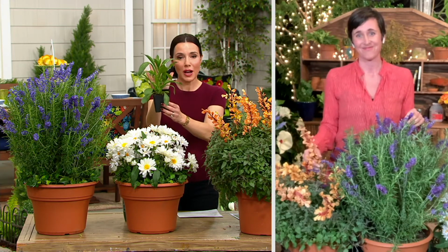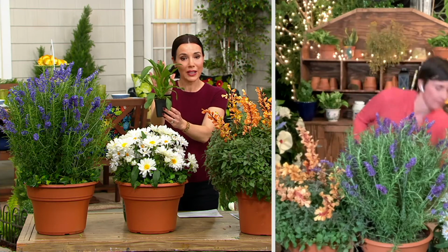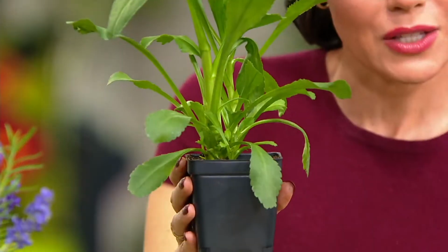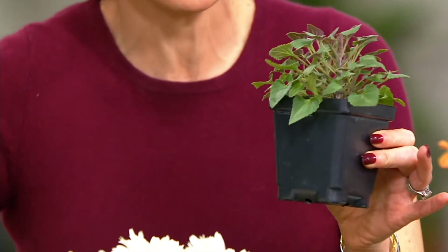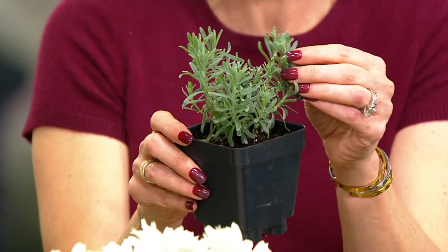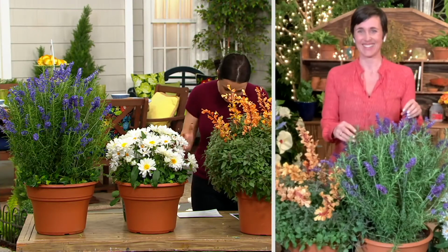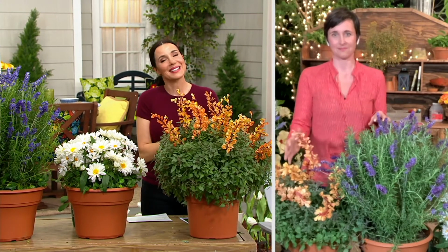Okay, so I just want to show you, if you get the white Shasta daisies, here's what you're going to get. You're going to get 3 plants that look like this, or you will get 3 of that hummingbird mint, or you will get 3 of the lavender, which, oh my gosh, just even squeezing it, it already smells so good when you give it just a little touch with your fingers. All right, let's go through. Let's start with this hummingbird mint, the Agastache mango. Why do you love this?